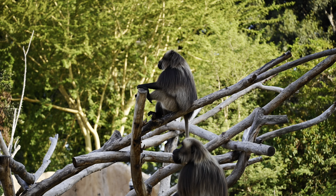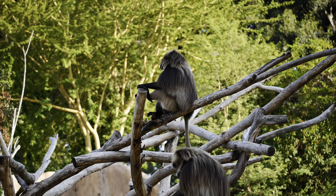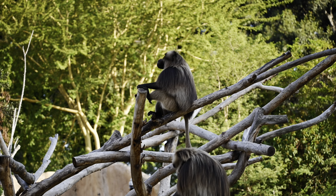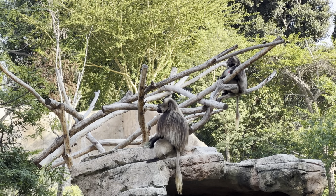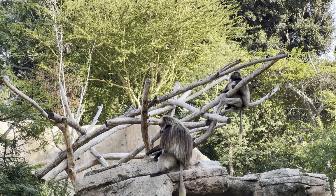And here at the Gelada habitat, you're going to have a group of roving males. So there's going to be 6 males in this habitat. They don't have any females here. And part of that is because of the Hamadryas breeding situation they have. So they just don't have the space to accommodate a breeding group of Geladas. But these 6 males form up a pretty solid unit here at the zoo.